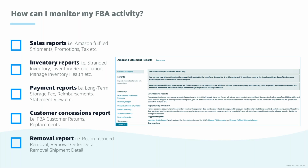Another one you might want to look at is your payments report. So for example, this provides long-term storage fee reimbursement and statement views, along with many more. Please visit this report for a 360-degree view of all your business transactions.